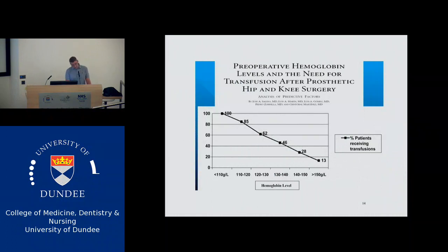This is an old slide, but it really reinforces the fact that the more anemic you are, the higher the chance of you needing a transfusion. I think that's obvious, and we understand that.